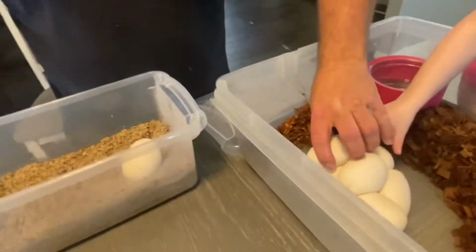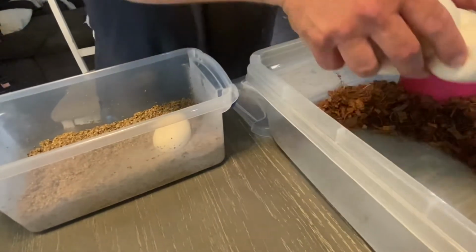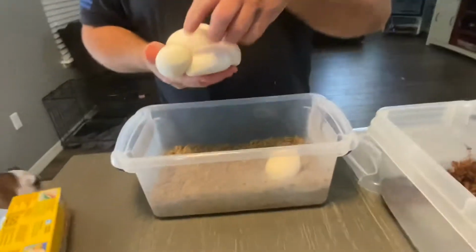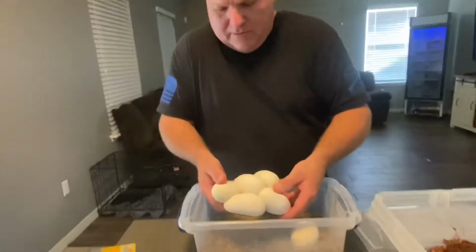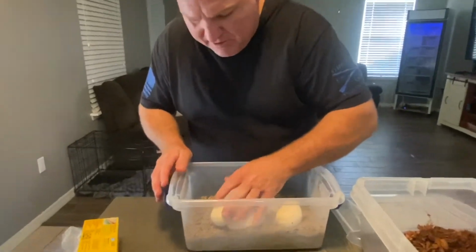Hold on, Jordan. They're all stuck together. We might just leave them stuck together. Why can I not put 2, 3, 4, 6? No wait, there's 7. 2, 4, 5, 6, 7. Why can I not put one in? Because we don't want to pull them apart. We'll just leave them just the way she laid them.